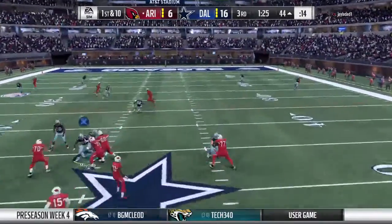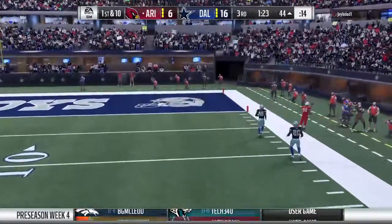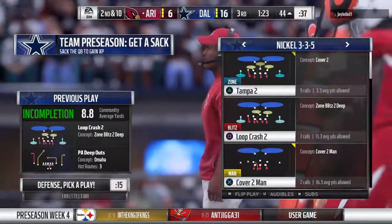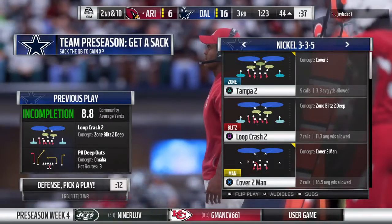First down, he'll drop to throw it. He's going to let this one go deep. So they took a shot on first down, but couldn't connect. Well, they haven't had a whole lot of success in the passing game here.